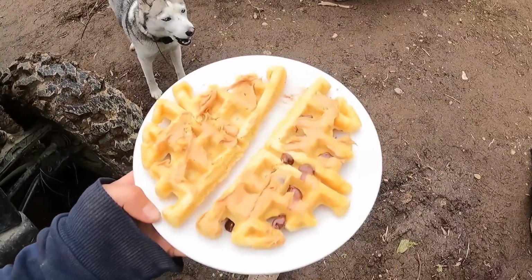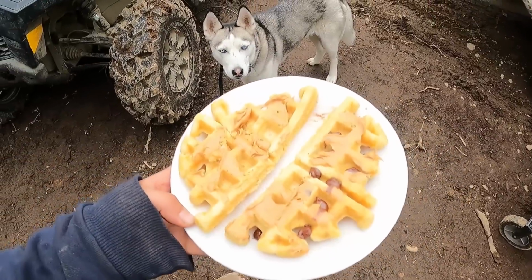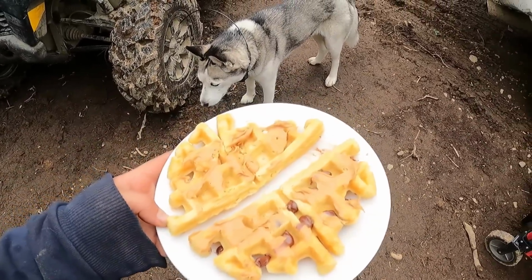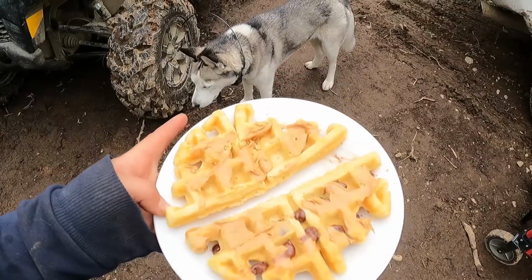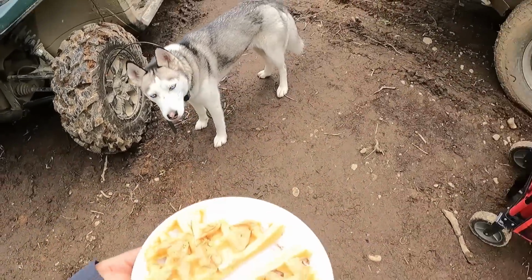Waffles have very quickly become our go-to breakfast meal out here, which actually isn't too far off because when we were in town, every Sunday we would make waffles for breakfast. But out here, this puppy is super lucky because she gets half of my last waffle every time. So we put some peanut butter on it for her.